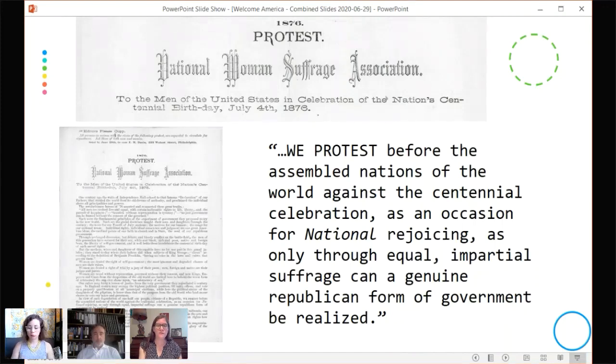"We protest before the assembled nations of the world against the centennial celebration as an occasion for national rejoicing, as only through equal impartial suffrage can a genuine republican form of government be realized."